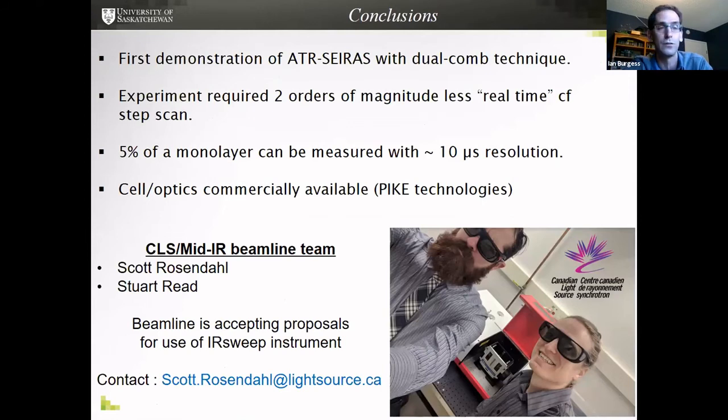And the good news is we've been in collaboration with Pike Technologies, and those modifications that we made to the external reflection accessory are now commercially available, and Pike is selling now systems that are ready to go for laser-based instruments. And the spectroelectrochemical cell is also available through Pike Technologies.